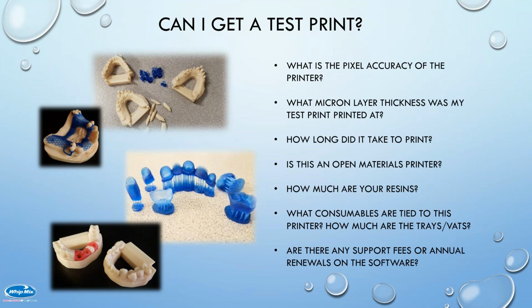So you want to ask, what is the pixel accuracy of this printer? Obviously, the more accurate, the better. What micron layer thickness was my test print printed at? With a model, typically you want that printed at a 50 micron thickness. However, if you are printing, let's say, an ortho model, you can actually print that at 100 micron layer thickness and cut that print time in half.